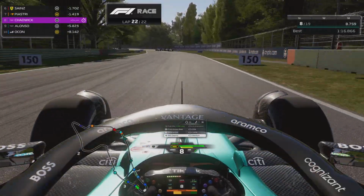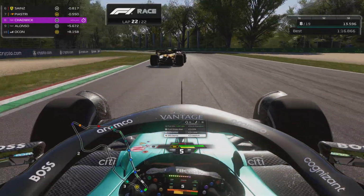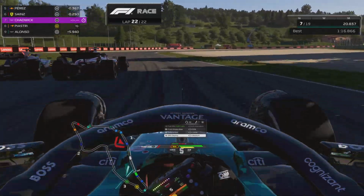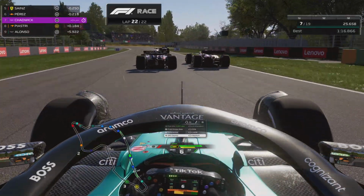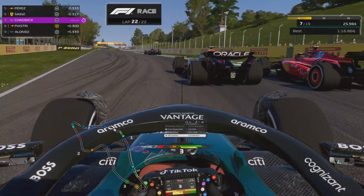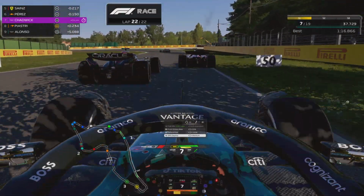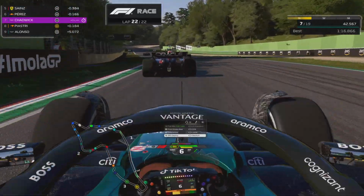Sergio Perez is battling with the Mercedes, going side by side for a little bit, but the Mercedes is able to get ahead of Sergio Perez. Now it looks like Oscar Piastri is getting a little bit defensive. We're going to try to go to the outside, but we've got to slow down to stay ahead of him and not hit the people in front of us. Carlos Sainz and Sergio Perez are going side by side as well right now, losing a little bit of time to the Mercedes guy. It looks like maybe Lewis Hamilton potentially.